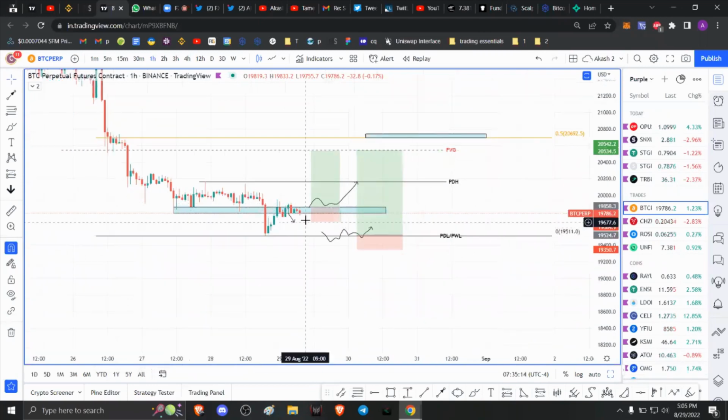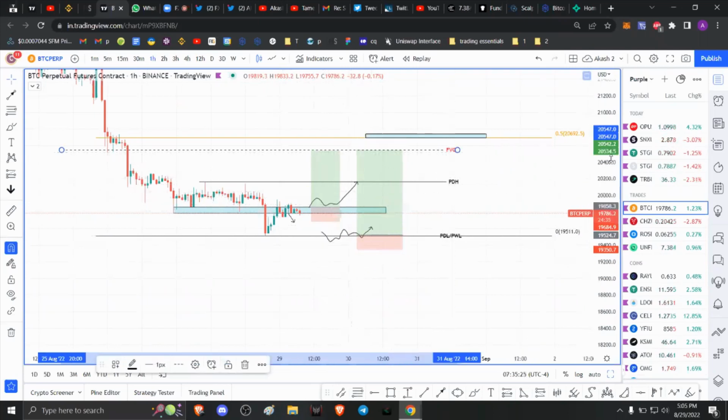Yep, this is what I'm expecting. If we flip the blue box into support floor, long this from here. If we do not, if we sweep the previous weekly low, then wait for a recovery and then long Bitcoin. For both of these setups, the target is 20,542 or roughly 20,600.